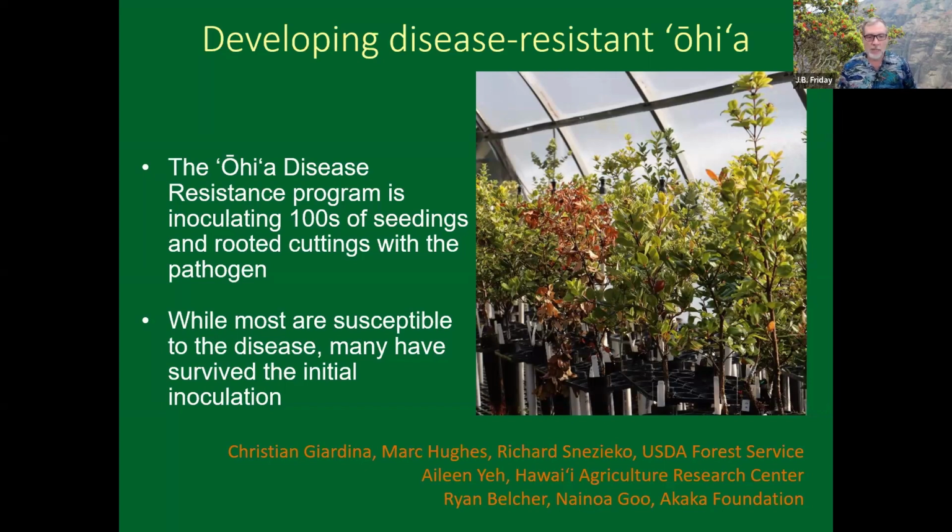And you see that one on the left there just went down. So they inoculate it. That is about 3 months after they inoculated it. And one by one, the trees are going down, but some of them aren't. So they're showing good indication that there is natural resistance to the disease in the populations, our native populations.